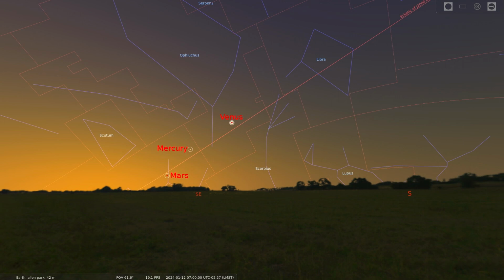Venus is in Scorpius, going to Sagittarius over the month. It rises an hour before sunrise to an hour and 3/4 before sunrise, and it's best at the beginning of the month. Mars is in Sagittarius, rises 3/4 of an hour before sunrise to an hour before sunrise by the end of the month, and it is best at the end of the month.